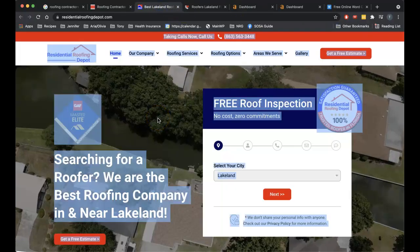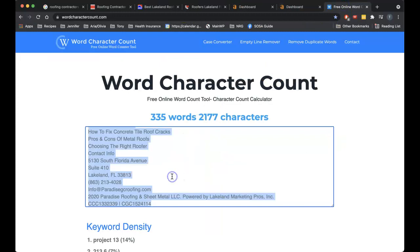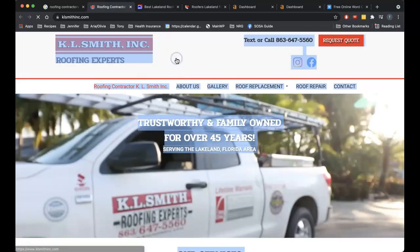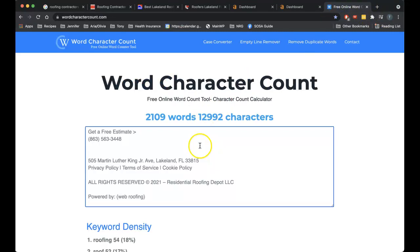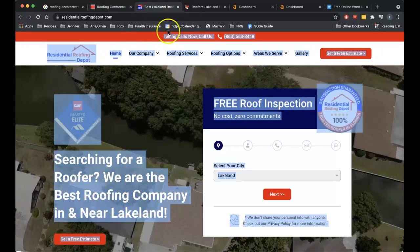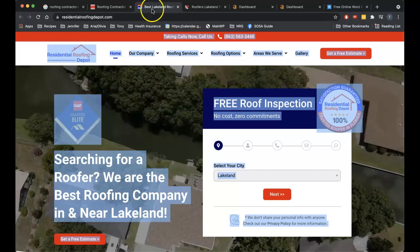So let's look at the second place in the listings. They've got 2,100 words, so they're doing all right. KL Smith, who was the first actual contractor in the search results, only has 500. So you can beat him out easy. Just get yourself to 2,000 and then you'll be sort of right in line with residential roofing.